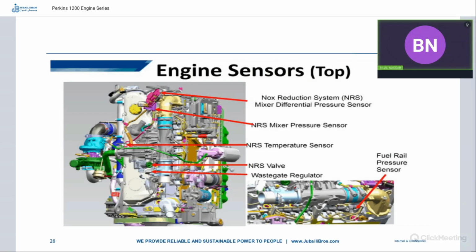Okay, let's proceed now. Top view of the engine. This is the NRS. As mentioned earlier, we have two pressure sensors, plus another sensor mounted here from the exhaust, the inlet side. It will be sensing the exhaust temperature.